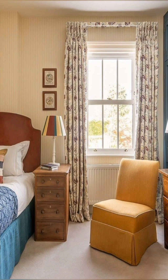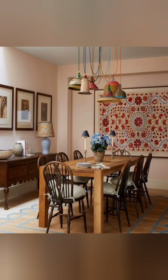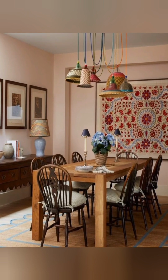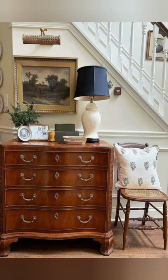Next, color palette. Use soft muted tones like creams, pastels, dusty rose, mint green, or faded blues. Occasionally, punctuated with deeper hues like mustard yellows, forest green, or burnt orange.